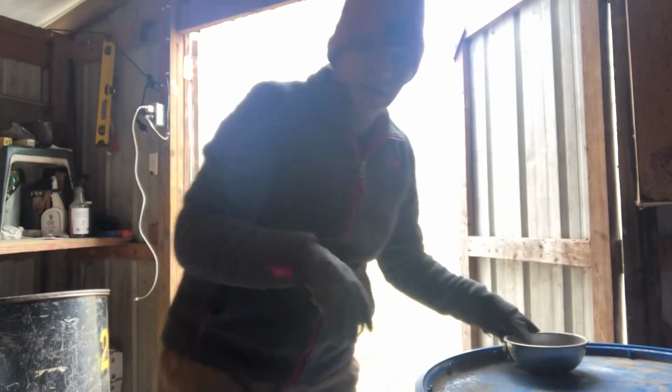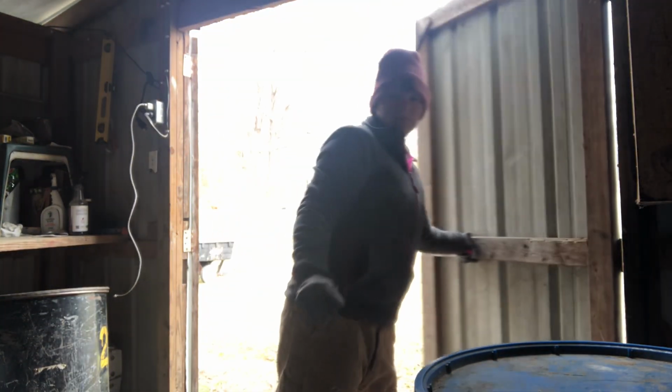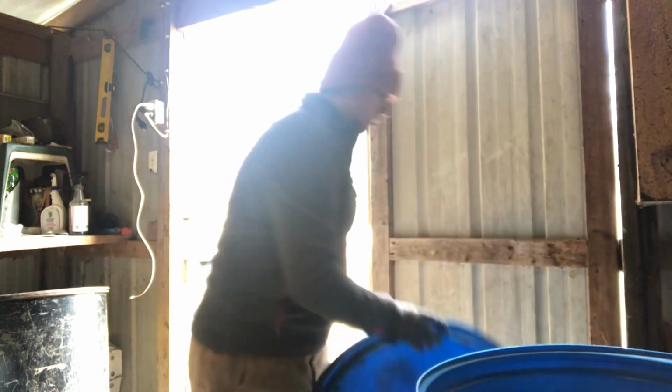Let's sit you down. The lighting's so bad right here, but I can't do nothing about it. I don't know if just closing this door would help or not. Can you see me better? That's a little better.